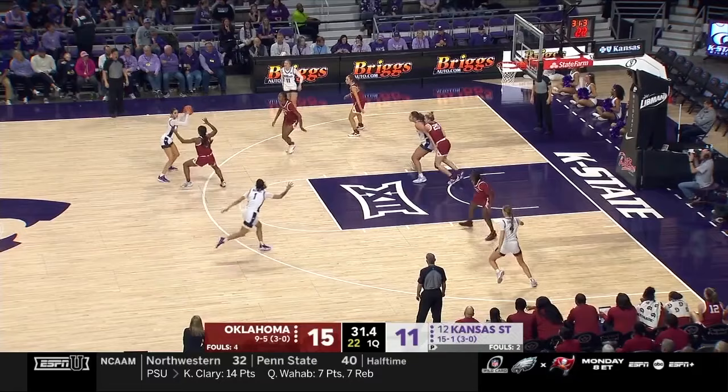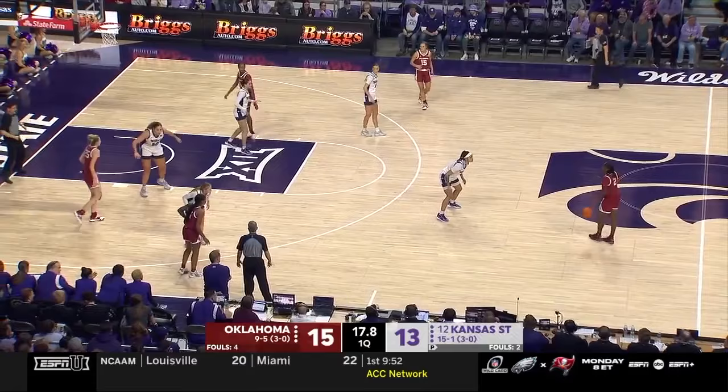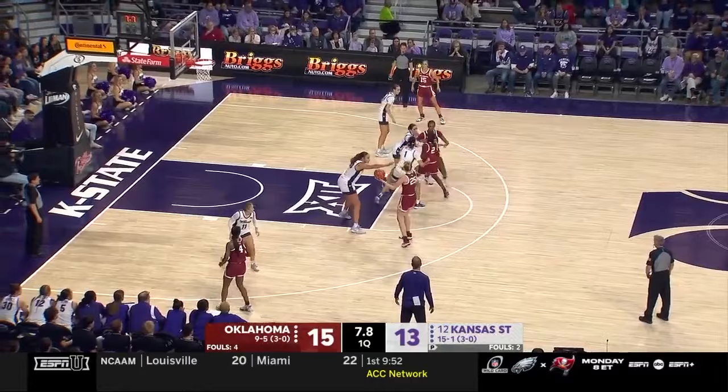It's like Oklahoma offense, or defense, excuse me, very active. And if you're Oklahoma, that's what you don't want to do, is get so caught up in knowing that you're going to go double or triple Ayoka Lee that you forget about every other player, because they do have other players that are very capable of scoring the basketball. That's a great point. 6 seconds to go in the first quarter.